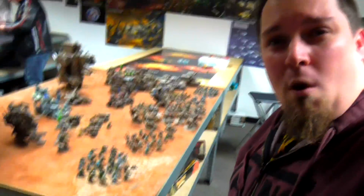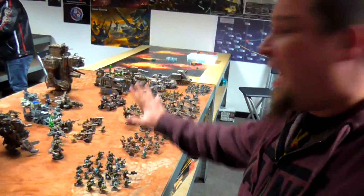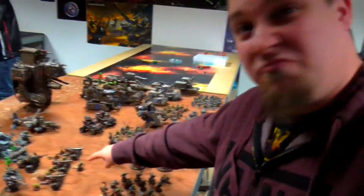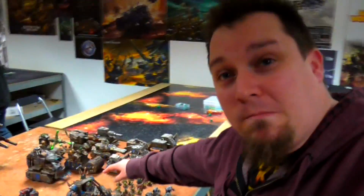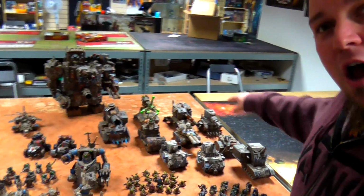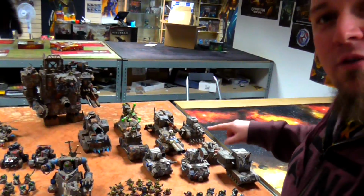To be fair, I'd quite forgotten some of the stuff that I actually have in this list. I completely forgot about my mek guns. Really couldn't remember that I had them in. I forgot that I had a Gorkanaut. You tend not to forget some of that big stuff, but I did. I forgot I had all these tanks. There's almost 2,000 points of gun wagons here, which is insane.